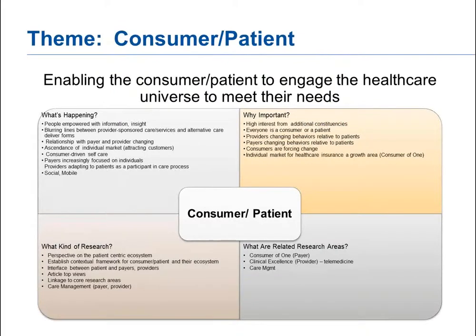Thanks. So if you look at somewhat the theme of the customers and the consumers, what are we looking at? What's happening? Well, people are getting empowered with information. Lots of relationships with payers and providers changing. The use of social, mobile, that's all up and coming.